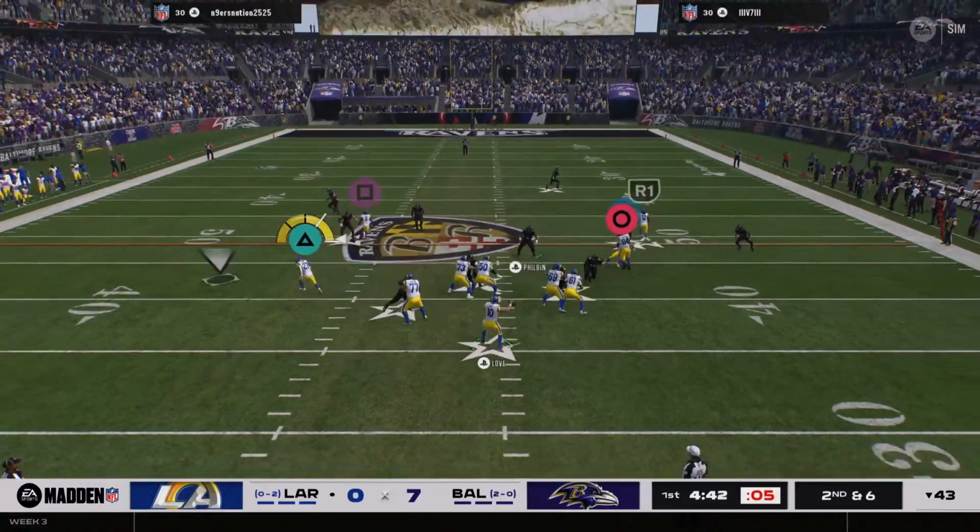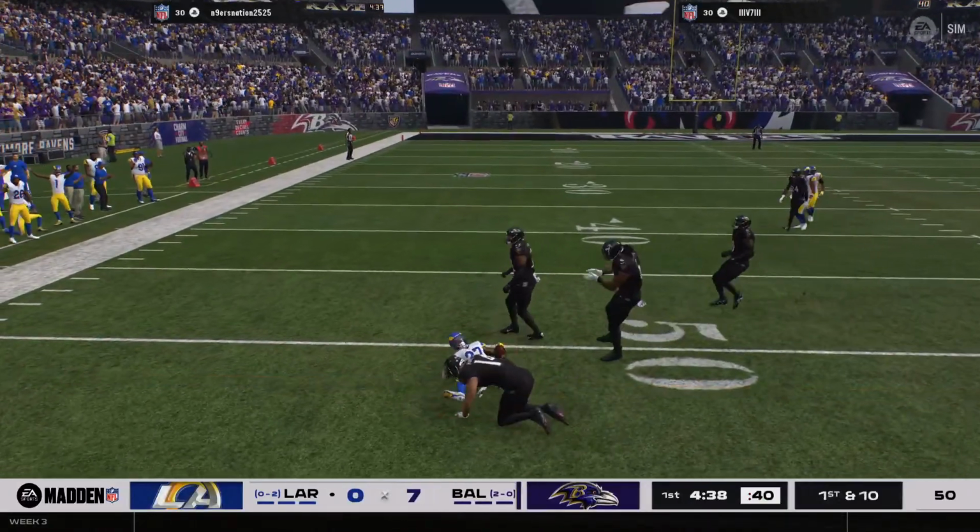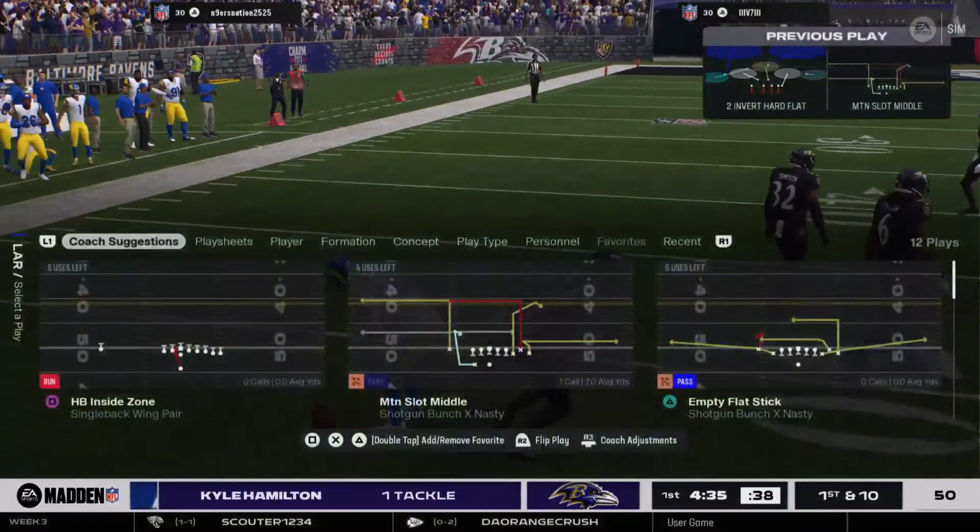Ready. Love from the gun. Completed to his running back. And he's tackled with the 1st down yardage.